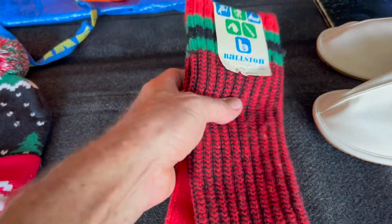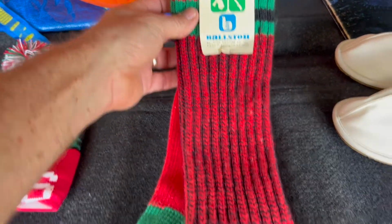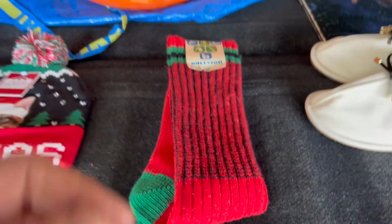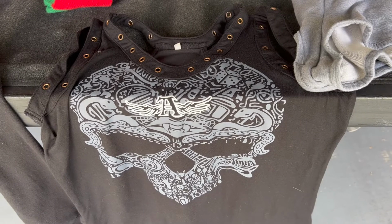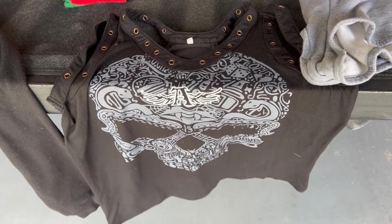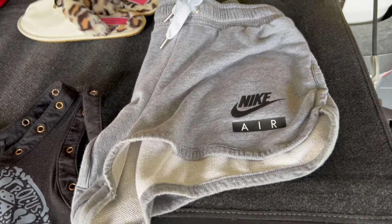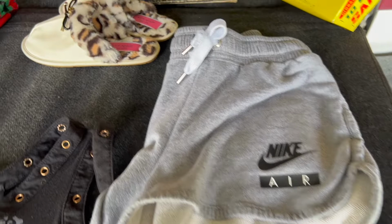Did find a pair of vintage socks here, Christmas kind of socks, or just winter socks, made in USA and stuff like that. So those are pretty nice. Just a generic kind of tank top, which just looked pretty cool, a woman's tank top. Found a pair of Nike Air shorts, like brand new condition. I don't know if they were ever worn or not. They were in super nice shape.